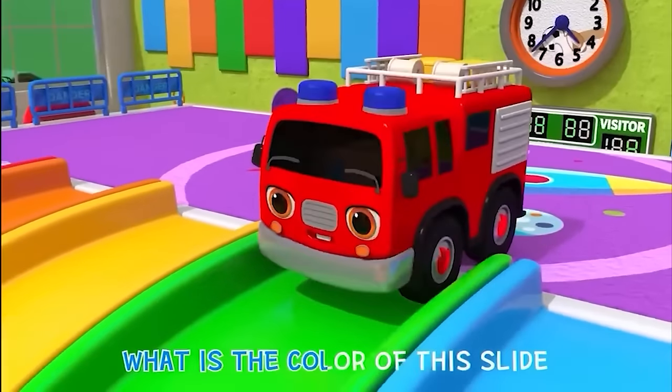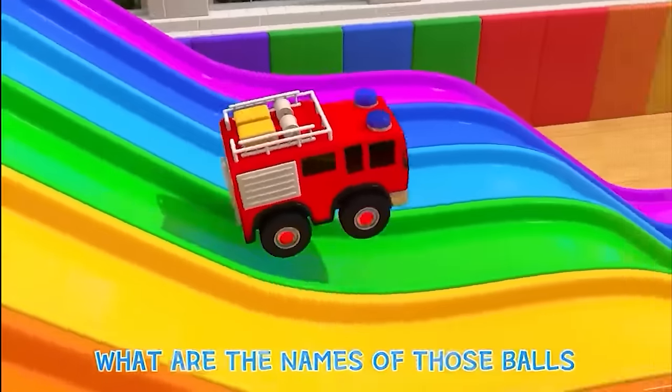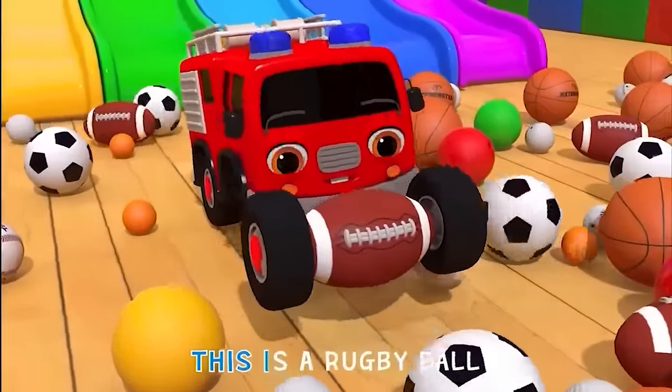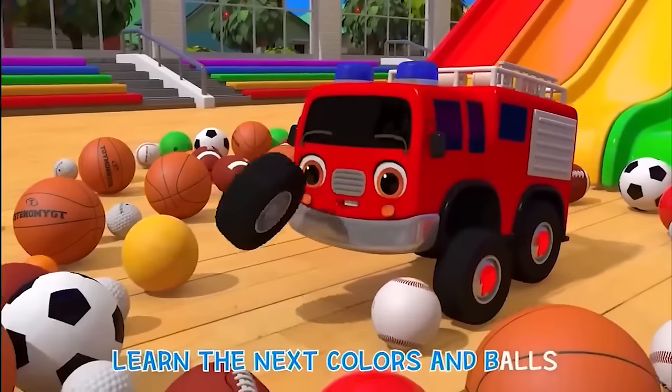What is the color of this slide? What are the names of those balls? Slide's color is green. I caught one of the balls. This is a rugby ball. Learn the next colors and balls.